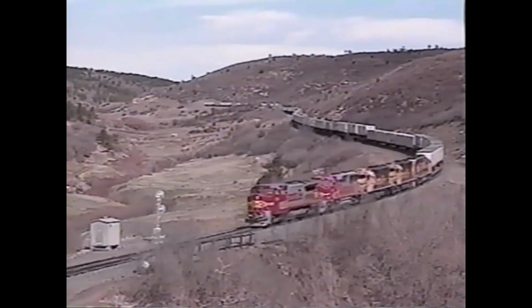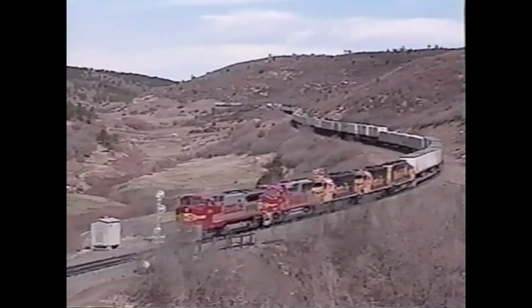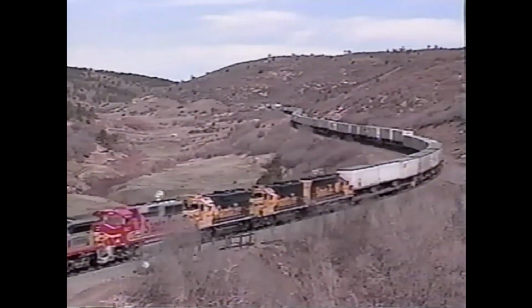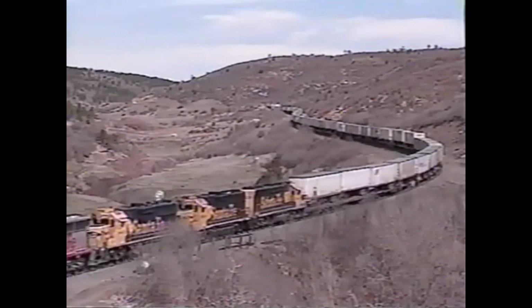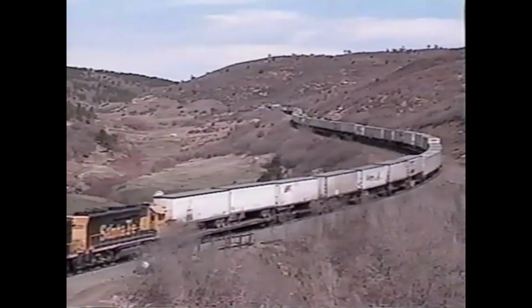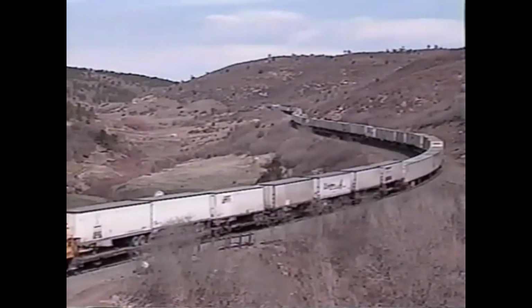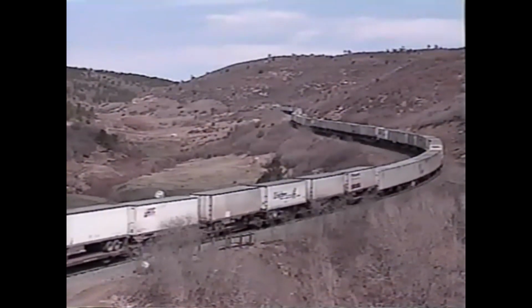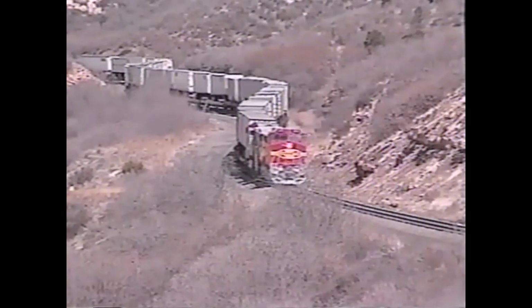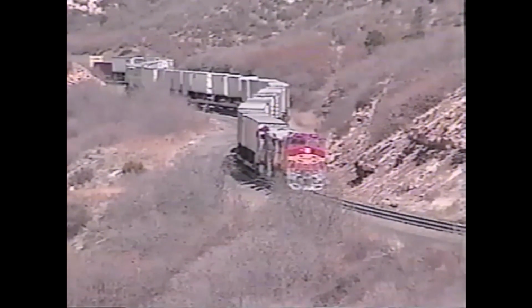QNY-LA's first section shows off the serpentine nature of the track on the west side of the pass, and the whine of the dynamic brakes attests to the 3.32% descending grade. This is not a piece of railroad for engineers without ability and courage. We zoom in to see QNY-LA's second section close behind.